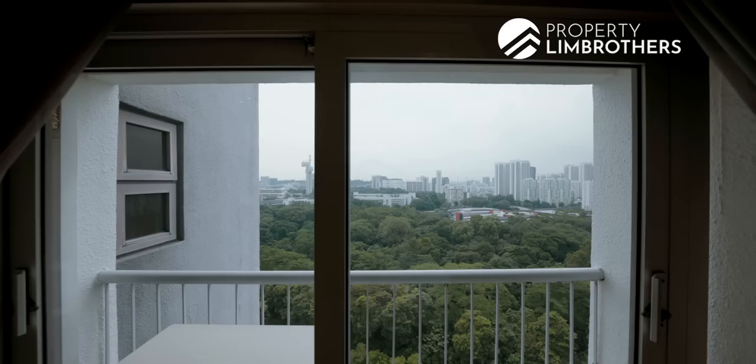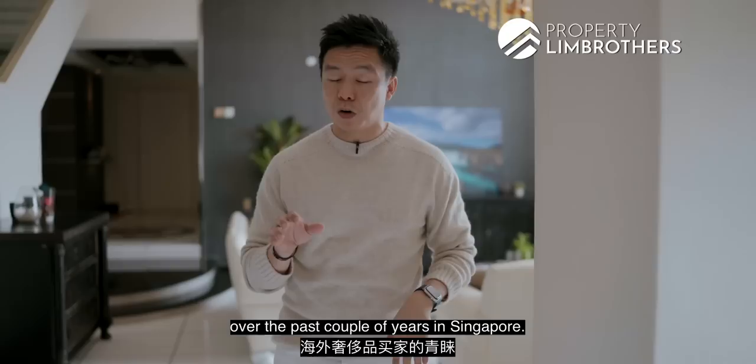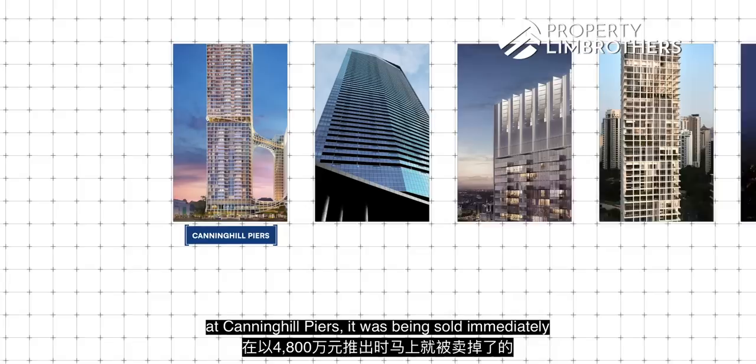So what are super penthouses? Super penthouses have received a tremendous amount of interest from foreign luxury buyers over the past couple of years in Singapore. Just have a look at these five super penthouses that have been transacted in the past few years. The very first one will be the most recent one at Canning Hill Piers, which was sold immediately during its launch at $48 million, a triplex of 8,900 plus square feet.